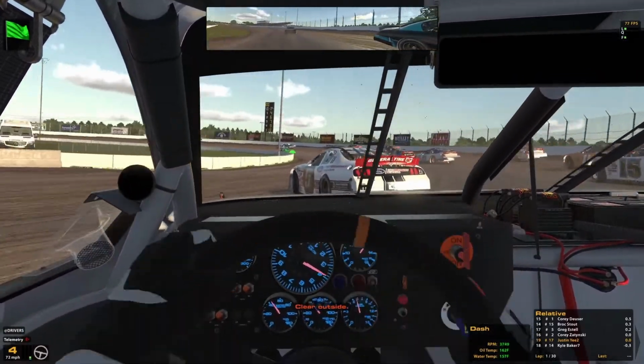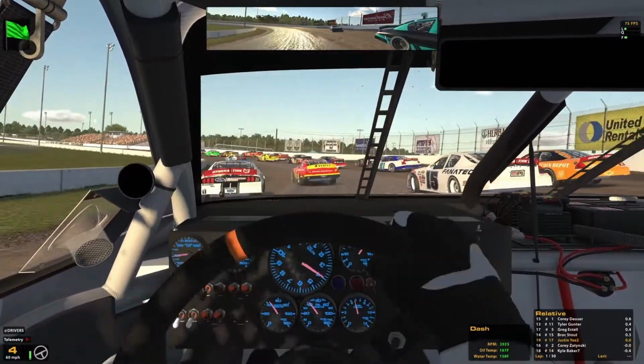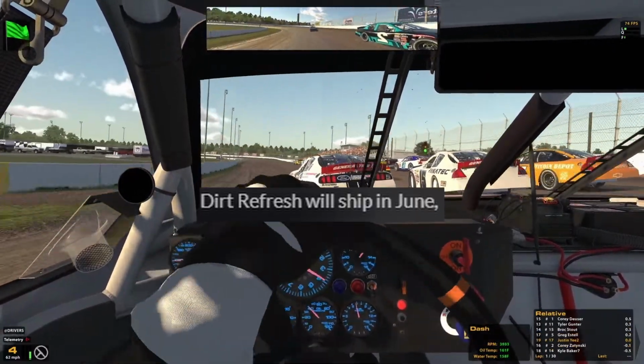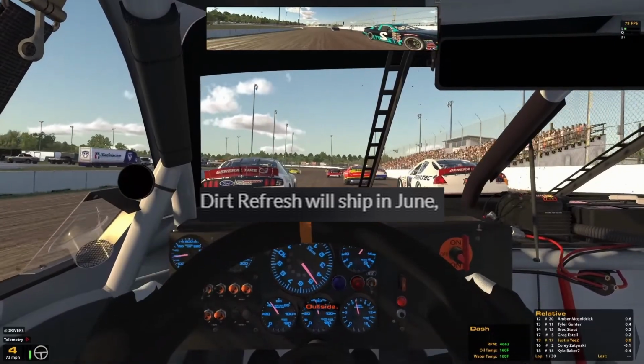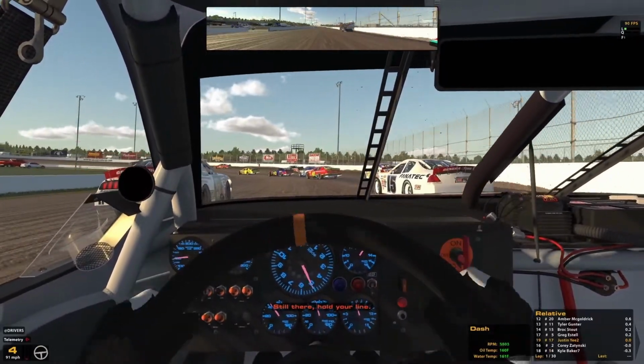We finally got an estimated release time for the dirt refresh, which was just initially said to be soon, but now they're saying it's going to ship in June, and they're usually pretty good about releasing those on time, so only a couple months away, that sounds good to me. But what does the dirt racing refresh include?